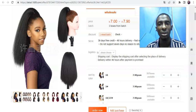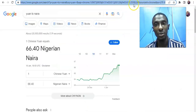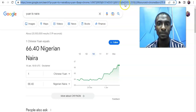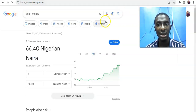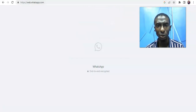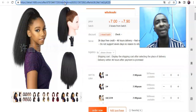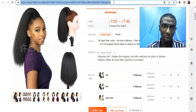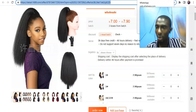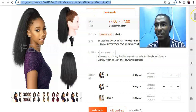Now, how do they work? The way you chat with people on WhatsApp, that's the way you chat. I don't want to open my WhatsApp here for privacy purposes. Now, if this is the product you want to buy, this is the URL link. Have you seen this URL link that is popping up? If I copy this URL link and send it to the sourcing company on their WhatsApp line, once they click it, they will come to this product and they'll be able to see everything about this product.